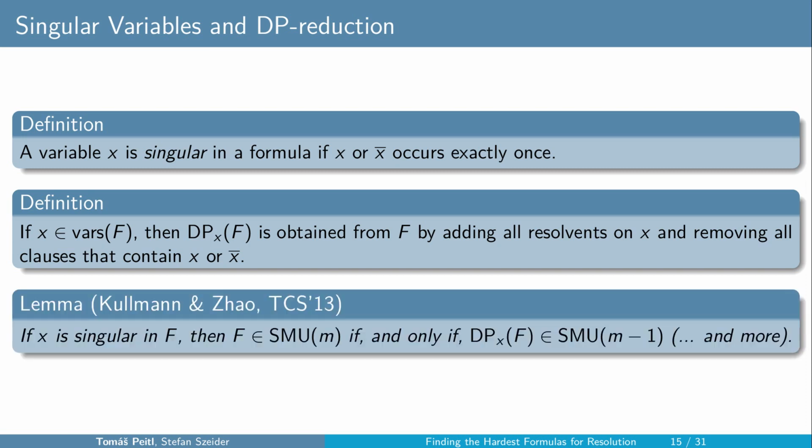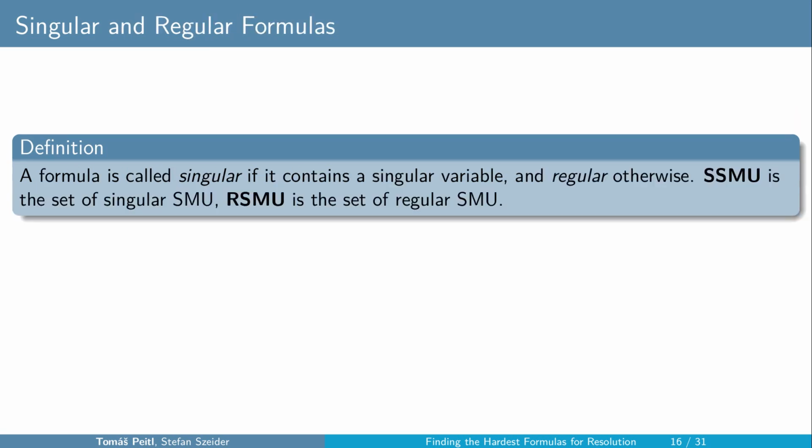Okay, and there's this fundamental lemma that connects saturated minimal unsatisfiability and DP reduction on singular variables. It says that if x is singular in a formula f, then f is saturated minimally unsatisfiable if and only if the DP reduct is also saturated minimally unsatisfiable, and it will have one fewer clause. This lemma also says some more useful things, but this is the main thing. Okay, so how do we use this? We say that a formula is singular if it contains a singular variable, and we say it's regular otherwise.